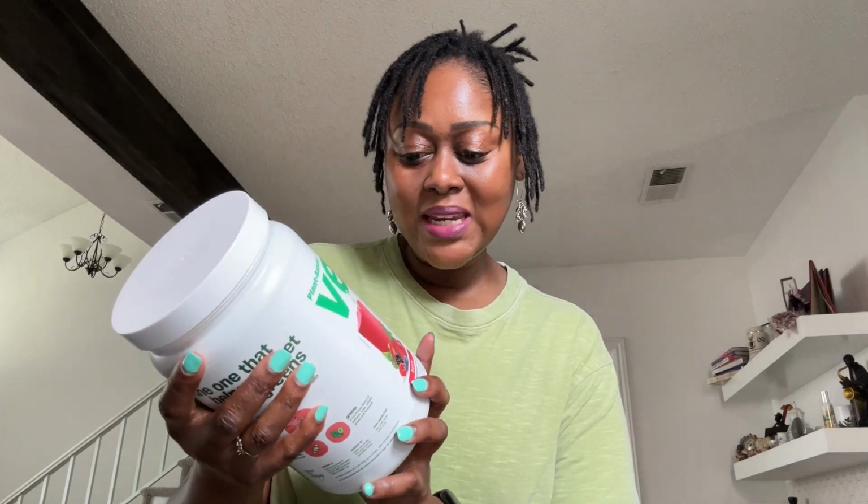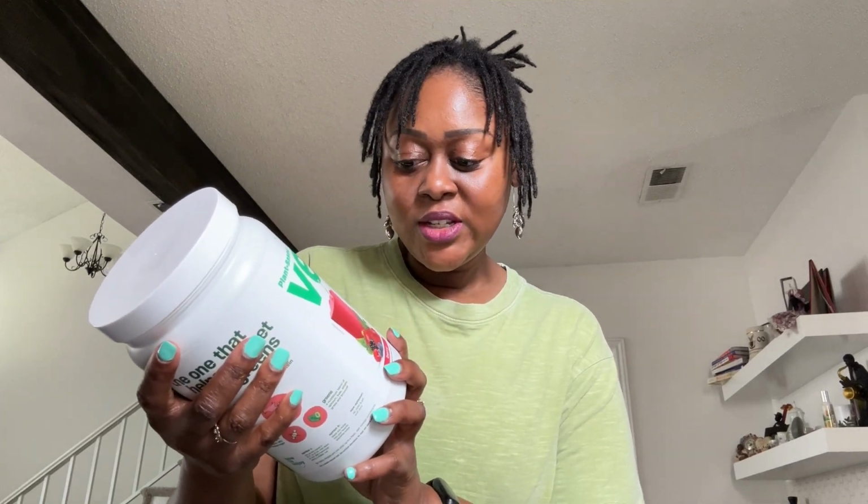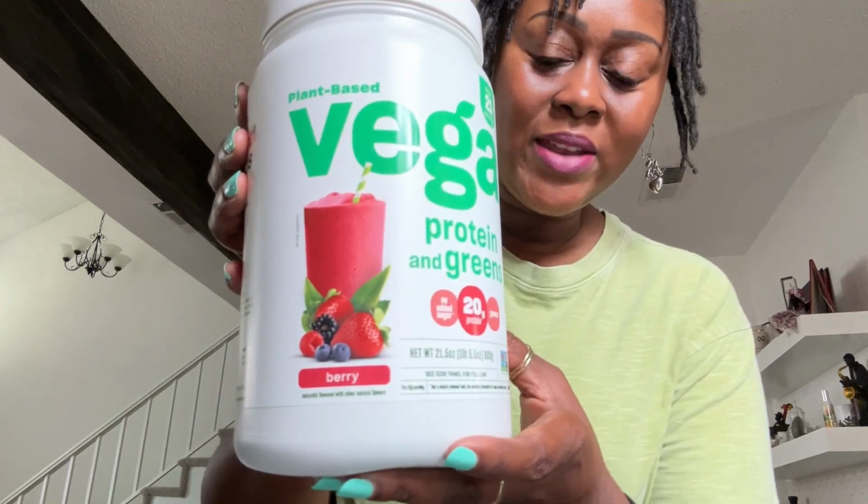So today I'm gonna make a smoothie and I'm gonna show you. I got this Vega protein and greens, no added sugar, 20 grams protein per serving and greens. This is the berry flavor.